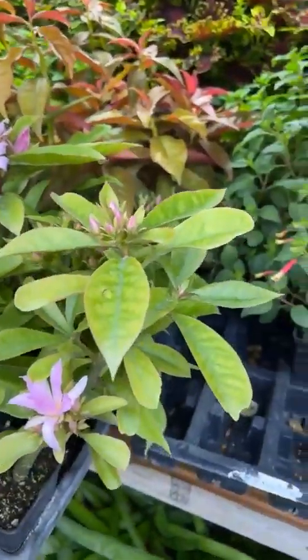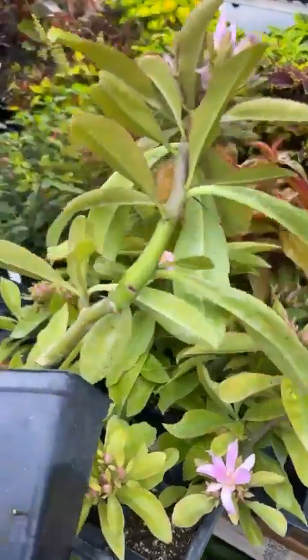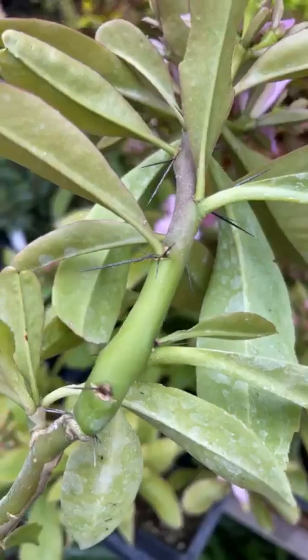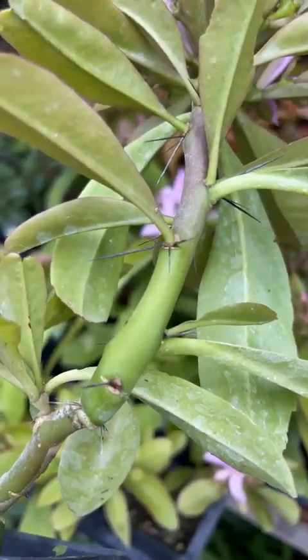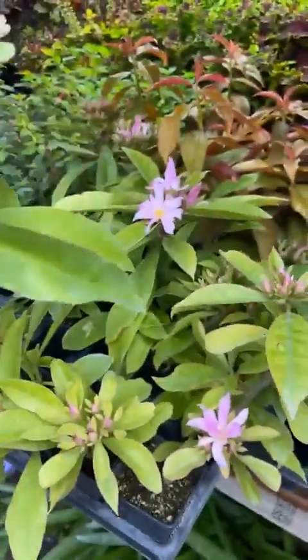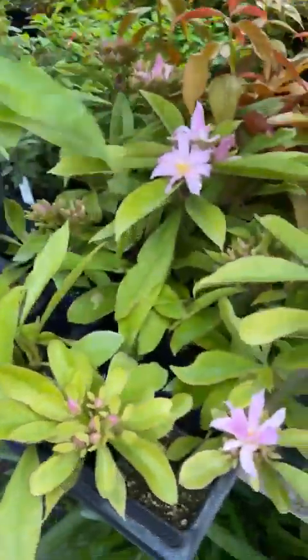But let me lift one out of here, and I'm going to show you why you can tell that it is still a cactus. Because look at those big black spines underneath the leaves. So they have true spines like a cactus, but never lost their leaves. And they'll bloom all summer with these wonderful big pink flower clusters. A really cool plant.